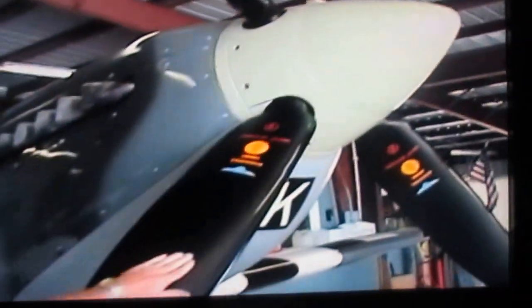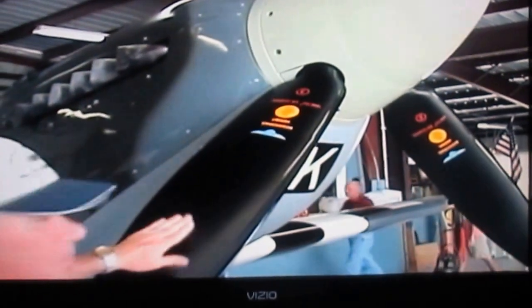It's a wooden prop. Yeah, he said, made in Germany. So what kind of wood is that prop made out of, do you know? I don't know. It's got some kind of finish or tape on the leading edge. It's got to be laminated. Some kind of tape or vinyl on the leading edge. Look at the prop tips. And they're reversed, of course.